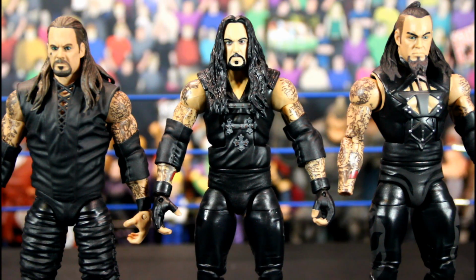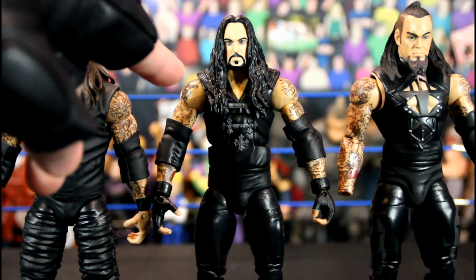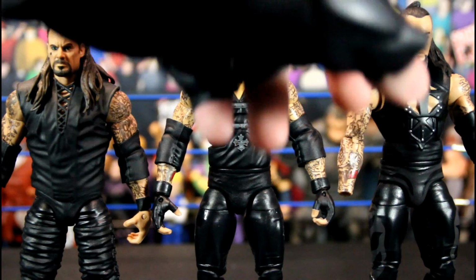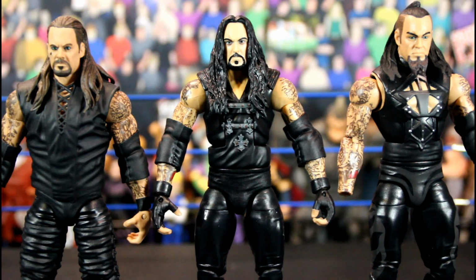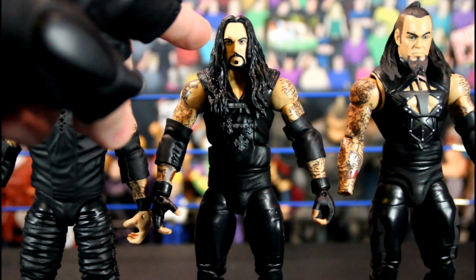Alright, so this is just a bit of a comparison between three Undertakers around this same era. You've got the 96 Undertaker right here. This one's the 97-98 era Undertaker with the SummerSlam Heritage Series Basic head sculpt, or the Elite 23 head sculpt, head scan, whatever. And this is the Defining Moments, just giving you a bit of a comparison between skin tones here. I mean, this one is much paler, like the Elite 23. This is the best skin tone Undertaker from this era that will fit on this.